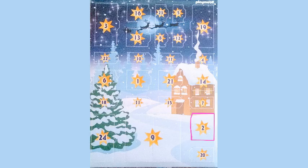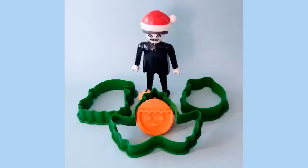Okay. Day 2, we appear to have the cookie cutters themselves. We've got what looks to be Santa and a Christmas angel and an elf. And this ingenious little press thing so that after you cut the cookies out using the cookie cutters, you can then stamp little Playmobil faces on them. It would have been really awesome if there was a cookie recipe included, but you'll have to dig up an old family recipe or perhaps use Google to find something appropriate to suit your needs.